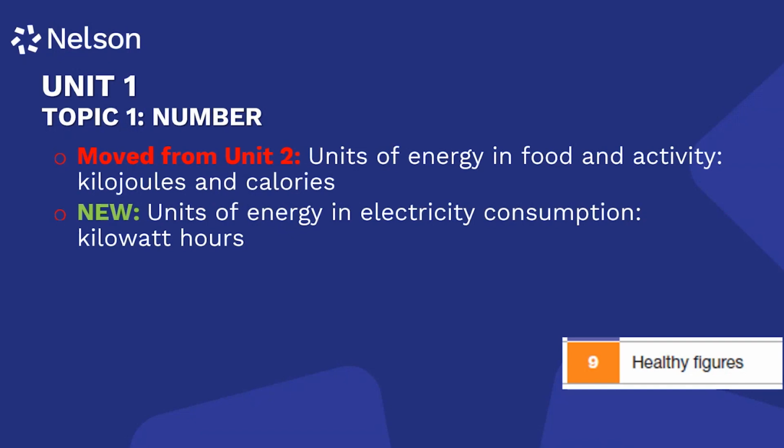The next unit in topic 1 about number has come to us from unit 2. It's a topic that particularly Year 11 students have found, in my experience, they're pretty interested in food and the gym and looking as good as they can. So things on kilojoules and calories are very popular. So we have a chapter on healthy figures to tap into this interest. And a new part of the syllabus there is about the units of electricity. And as it so happens, our gym has machines where people using the machine generate electricity. So it kind of linked back in with using calories and kilojoules and electricity, all goes together. Very nice from a thematic point of view.